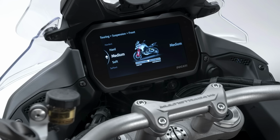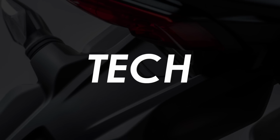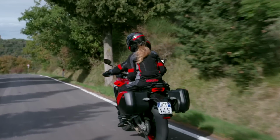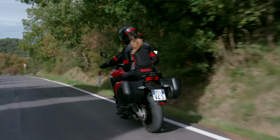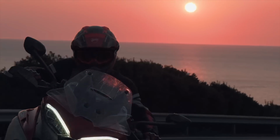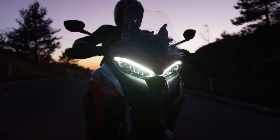This works on the idea that the bike is suspended on a hook from the sky, and the electronic suspension reacts to the road surface in order to keep the bike at a constant vertical position, resulting in a super smooth ride. It also has an auto leveling function which detects the effects of luggage and/or a passenger to automatically adjust preload accordingly, ensuring that the bike sits level on the road.